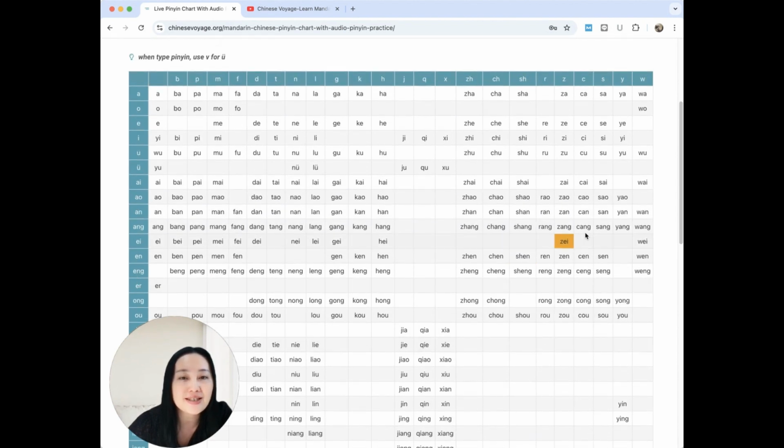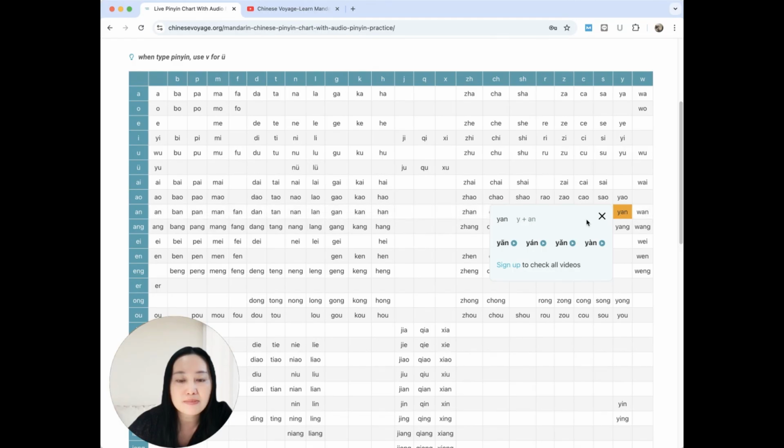For example, you can call me Yan Lao Shi. Let's check the pinyin units. Yan. So the initial is here, and we can see the vowel is here. So here we have this pinyin unit, and we can see it is the second tone, right? So let's listen to it.